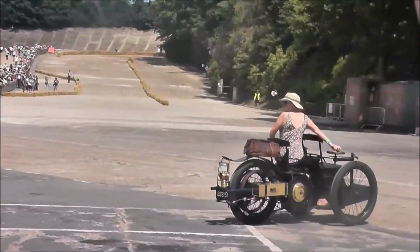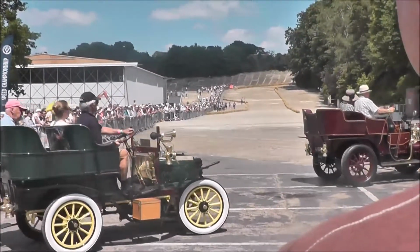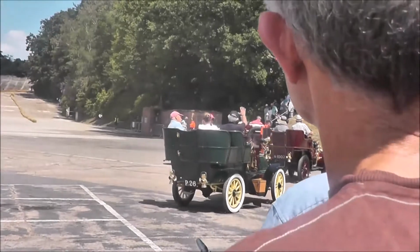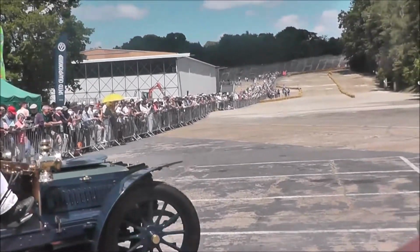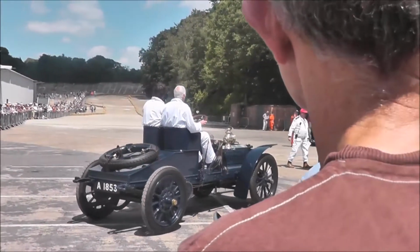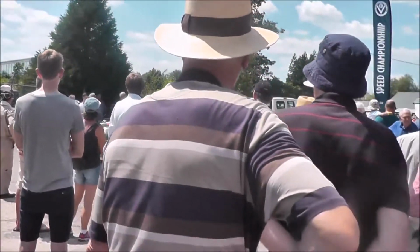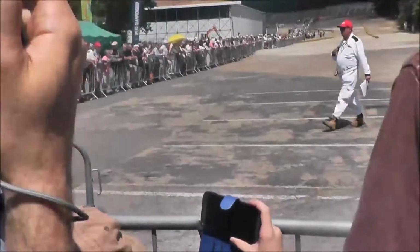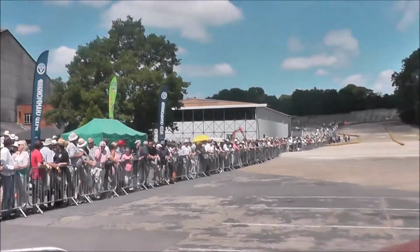Goodness, that's amazing. These are the first cars on the Brooklands pit straight since 1940. Because that big hangar was in the way. Here come some Grand Prix cars. Oh, they're not going in. They're going around there.